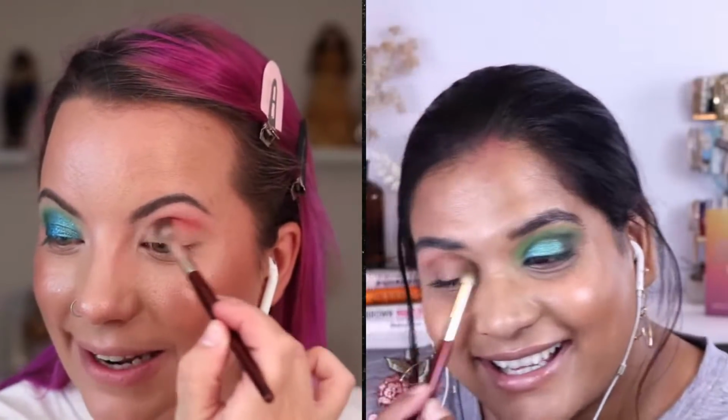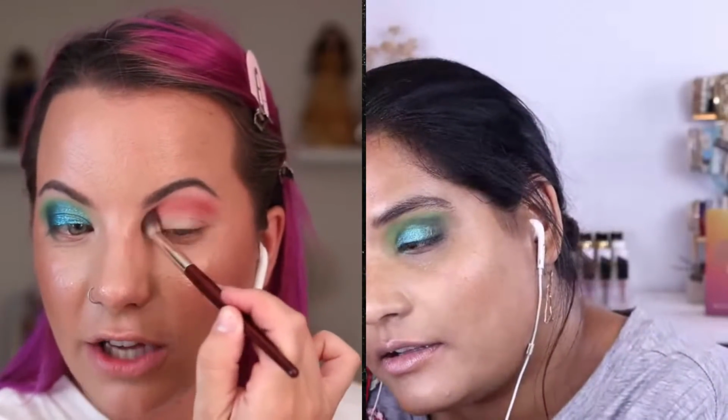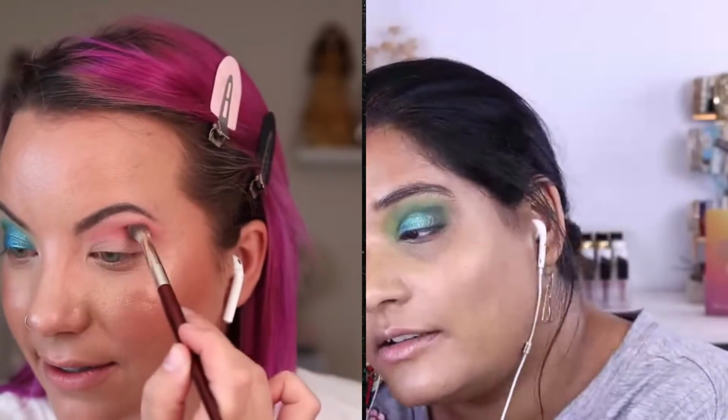I know. Why does this palette hate me? Okay, I'm going in with turmeric dot, which looks so pigmented. Like this pink's not bad. This one, I'm getting, okay, we're good here. Yeah, this shade's okay too. This is how shadows are supposed to perform right here.